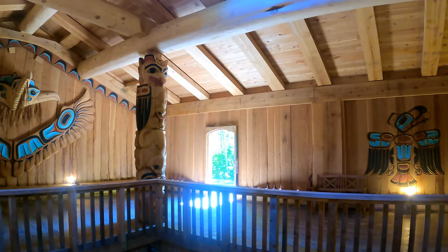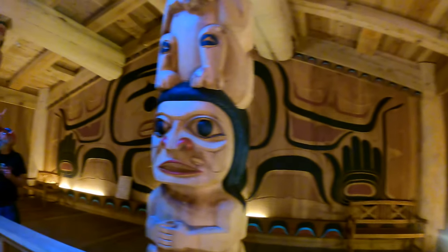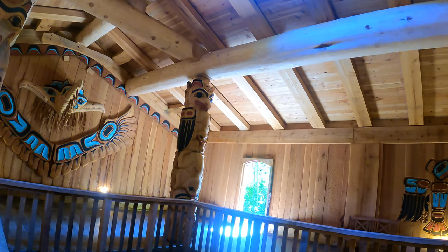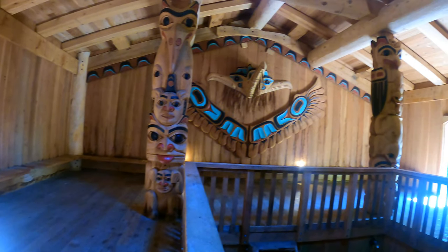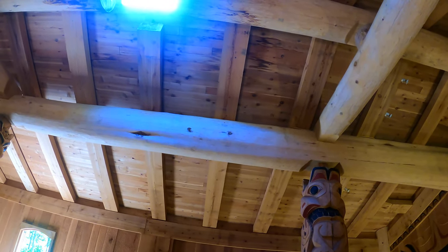So this whole thing was meant to be moved. It's only supported by these beams up here, and these cross members, and these beams here. There's no outside, see on the corners? There's nothing holding those up there. Those are just in place, see? So this is all held up by these beams here. You can take these right apart, strap them together, float them to the next fish camp. Put them back up again.